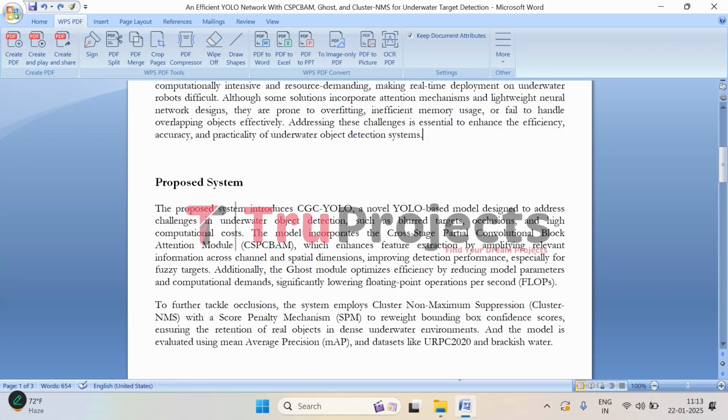To overcome all these issues, this project proposes CGC YOLO, where YOLO refers to You Only Look Once. It's a real-time object detection model. And CGC YOLO is basically an advanced version of the YOLO model. It is specifically designed to tackle some of the big challenges in underwater detection, and it is built to solve all the above mentioned problems.